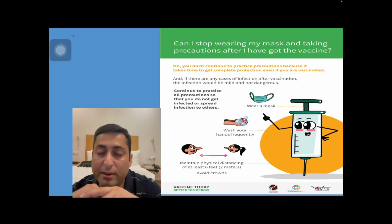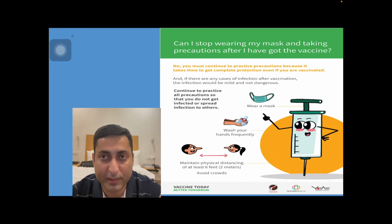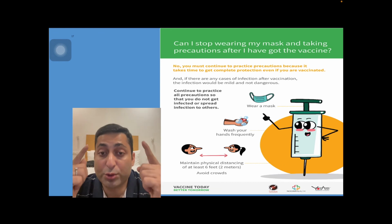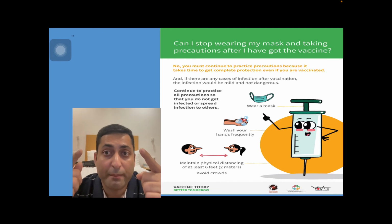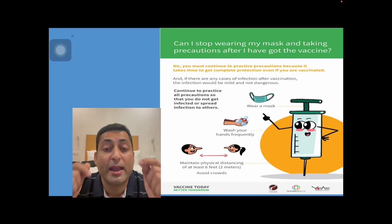One thing very important which we should emphasize is many people ask this question: can I stop wearing my mask and taking precautions after I have got vaccinated? No, you should not. You should always wear a mask. You must continue to practice precautions because it takes time to get complete protection even if you are vaccinated.